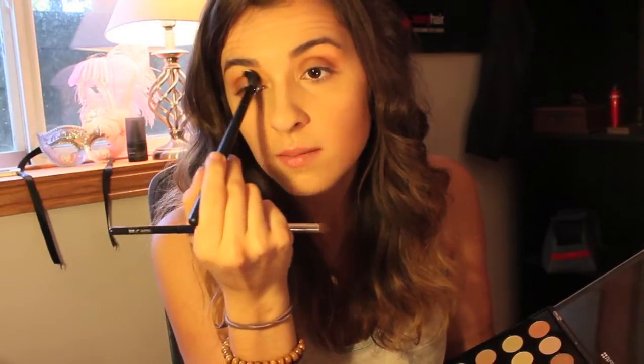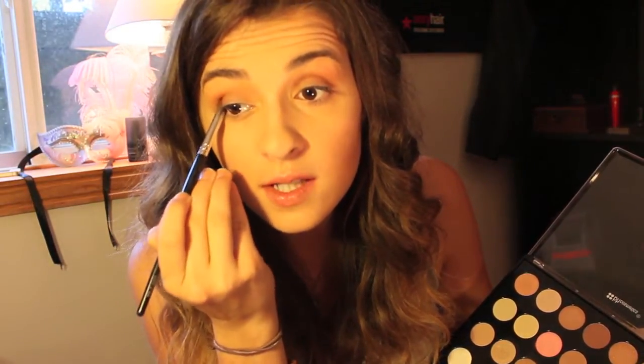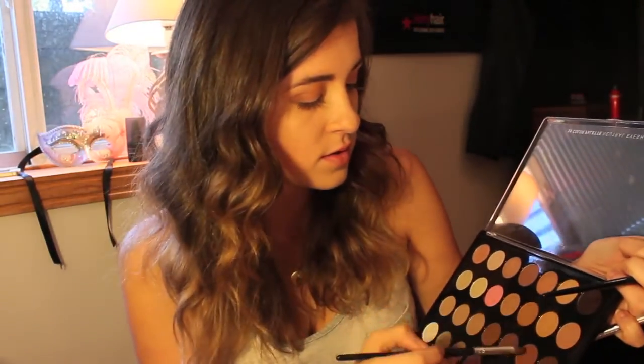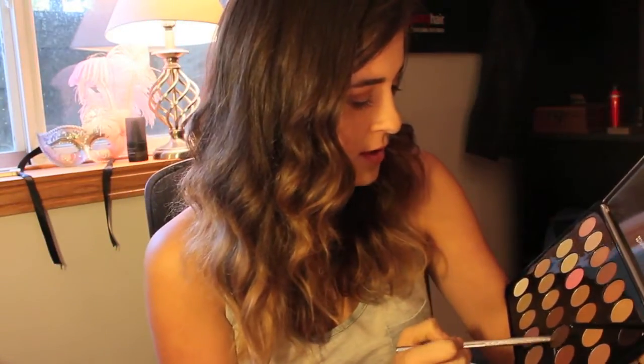I'm just going to blend that up to the brow bone and use that same deep red brown color, and I'm just really going to focus on putting it right on that outer corner, just next to that matte that had like a little bit of warmth in it. This one's a shimmer. I like to add a little bit of shimmer to my eye. I just feel like it is really pretty.